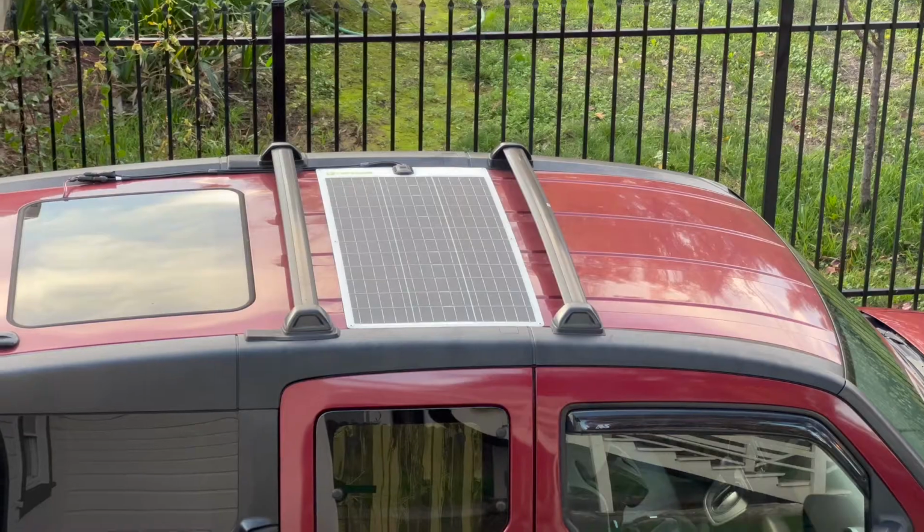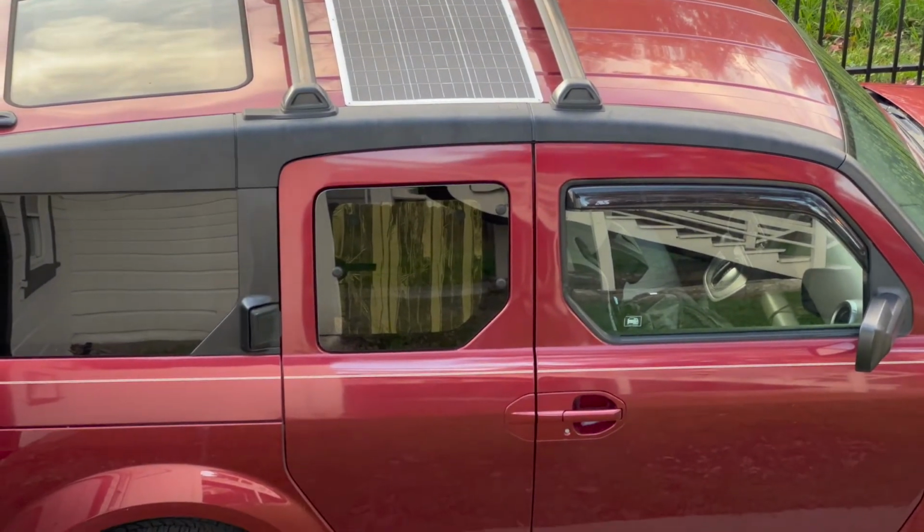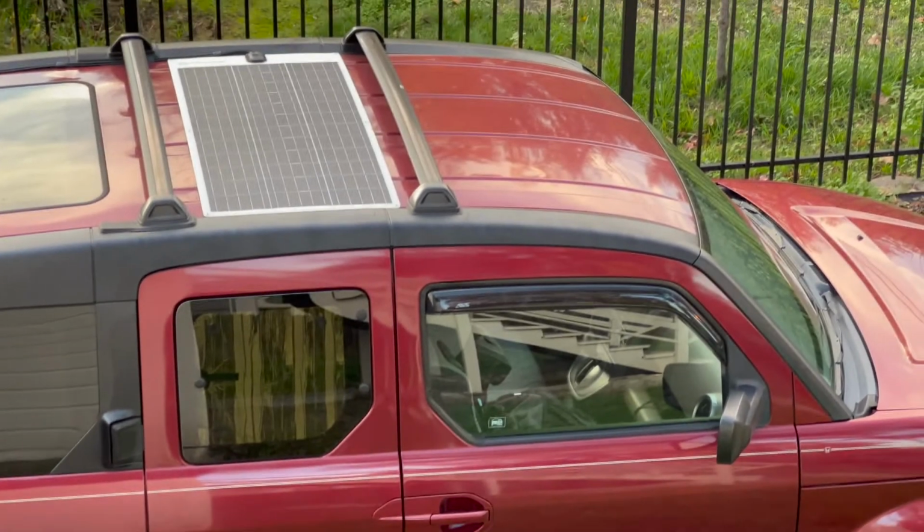Now, for me, I cut mine in the past and I duct taped, reinforced it, and I put them perfect fit to the windows, but just over time, they just kind of fell apart.